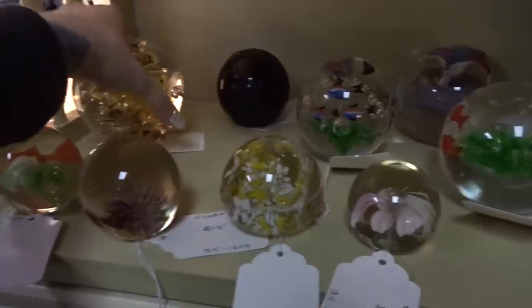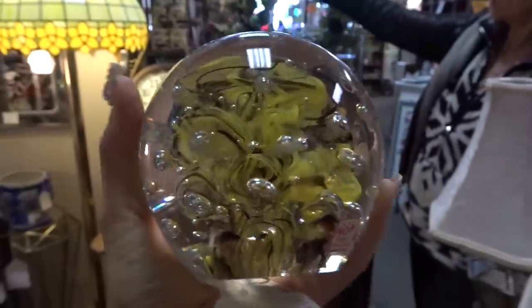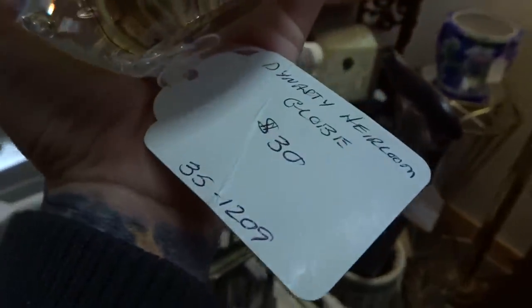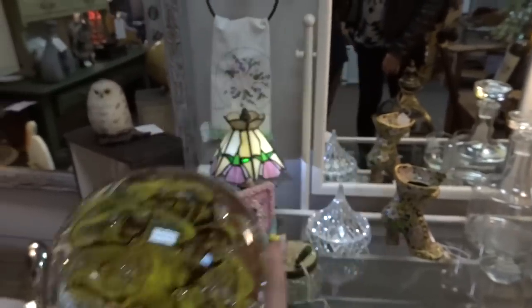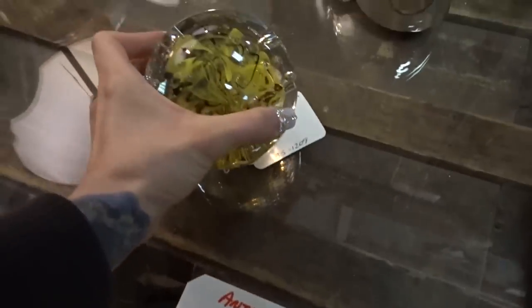Hey, Ma. Weren't you looking for a paperweight this size? Kind of looks like a jellyfish on the inside. How fun is that? $30. That's a nice size paperweight. It's a big one. Big old ball. Ooh, I love this too. Where can I put my big old ball for a second there?